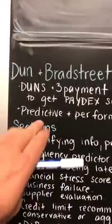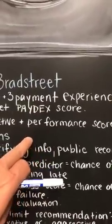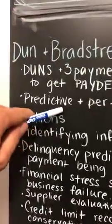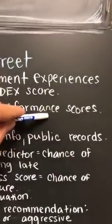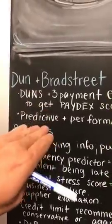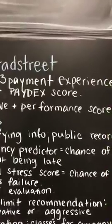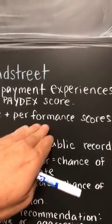Now, they have 2 different kinds of scores: predictive scores, and what are called performance scores. Predictive scores predict your risk of future default. Performance scores gauge your previous performance, okay? So predictive scores predict your risk of going into default, taking into account a bunch of different factors. Performance scores let you see how well you've performed in the past.